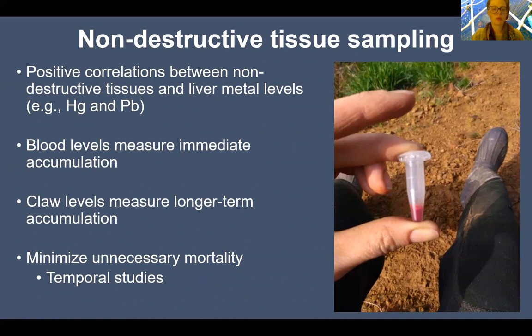With this type of non-destructive tissue sampling, we're able to have studies that are temporal. So we can answer the question of how many milligrams per kilogram of lead, for instance, a turtle can accumulate in a year if you're able to sample the same turtle for multiple years.